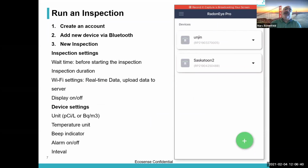I'm going to go through this a little bit. Basically, to run an inspection, everything you need is on the software app for both iOS and Android. You can create an account, add new devices via Bluetooth, set up your inspection, and set up the wait time. In most states, 48 hours is the typical standard for tests. In some states it's a little less, and sometimes people will do 72 hours. You can preset a waiting time if you want.